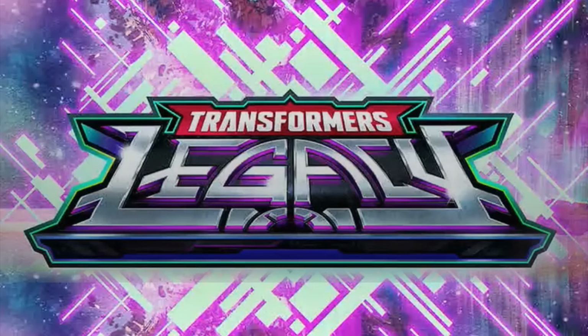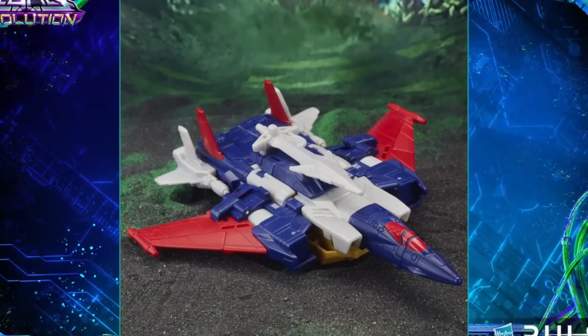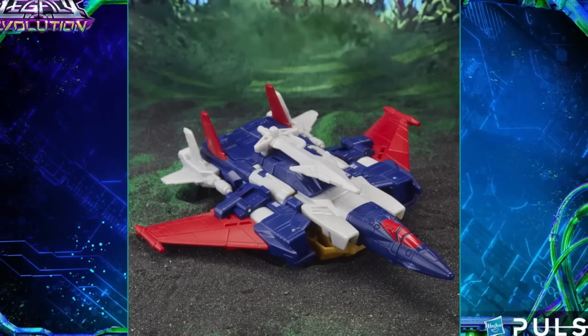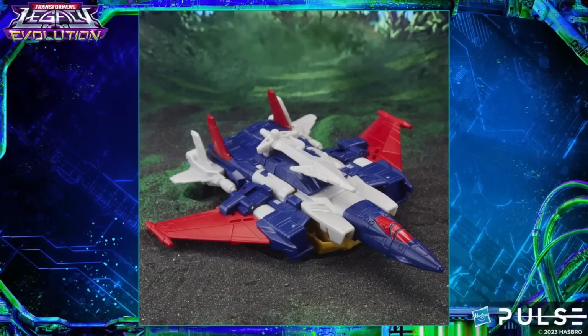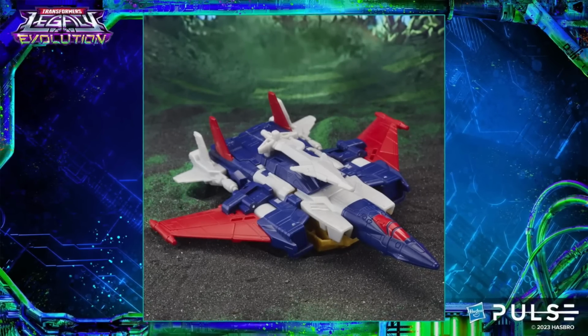Then we jump into the Voyager class. Now these were a complete surprise, although I think they leaked last night, I could be mistaken. And the first one is a Voyager class Metal Hawk. Now I believe this is a retool of Cyclonus that we saw for Kingdom, and it wasn't until my buddy told me this, I literally wouldn't have been able to guess, as they've done such an extensive retool job on this guy. The jet mode looks awesome, really like that. I mean, Cyclonus was one of the best generation figures I think we have seen for at least the past decade, so I'm not complaining at all.